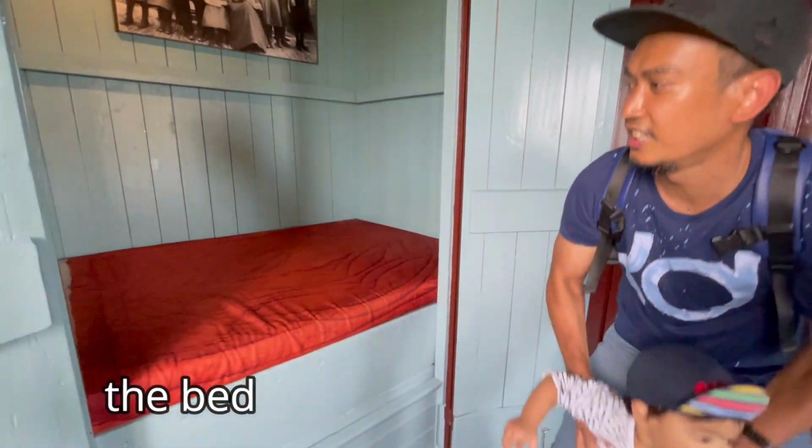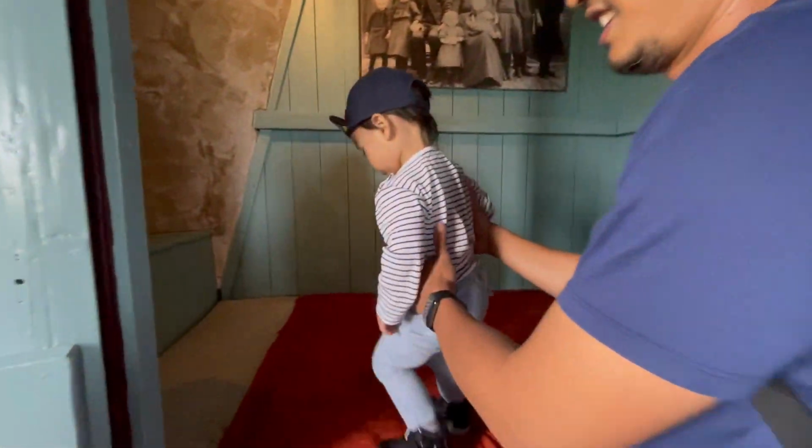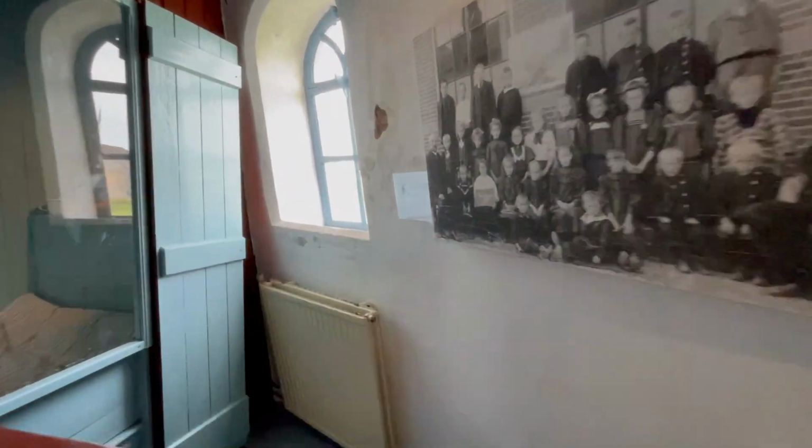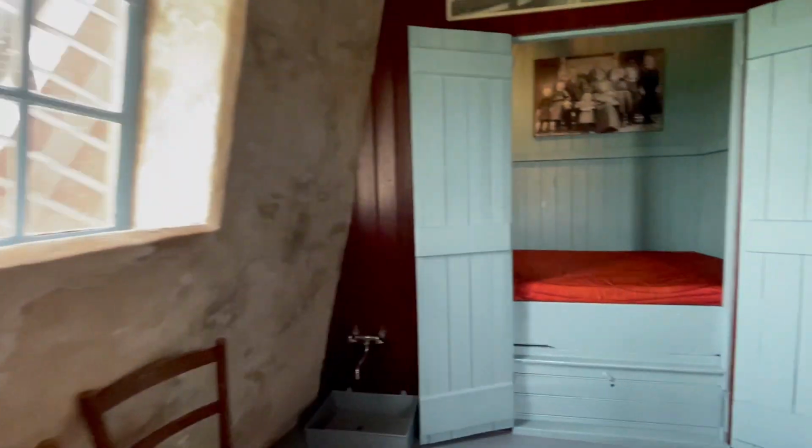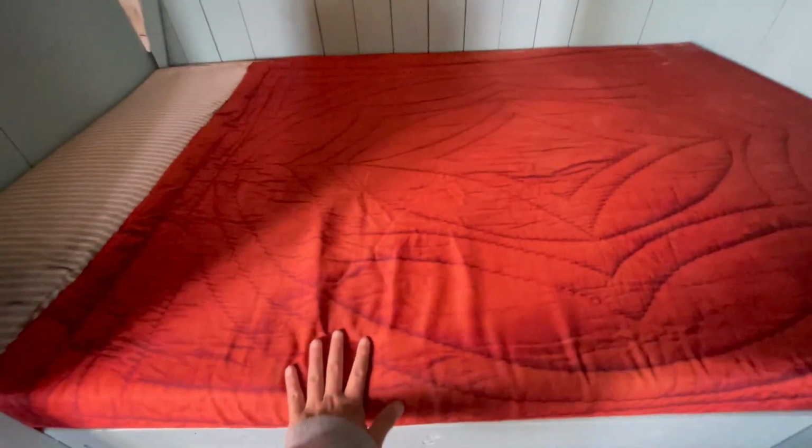It's small. There's a bed. And then you have another bed here. Middle floor. So there is a faucet here. It's actually quite soft. It's actually nice. The ceiling is not too high, but of course, because I'm small, it's still okay. So let's go up.